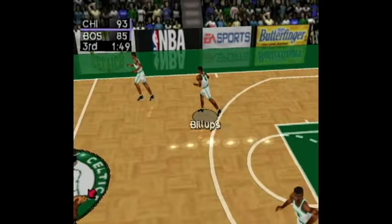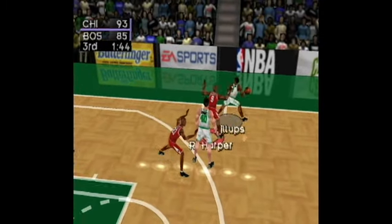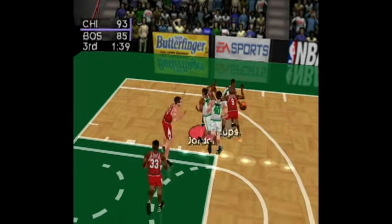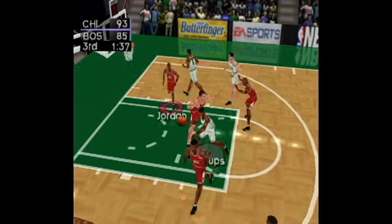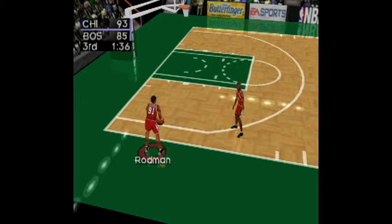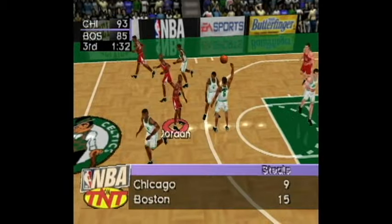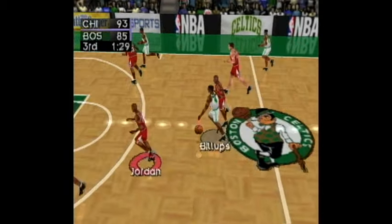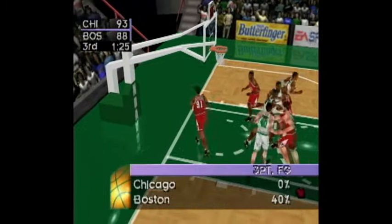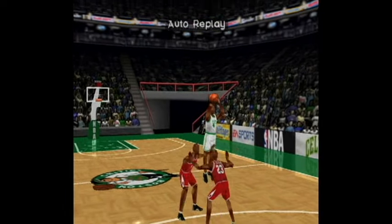Inbound pass to Billups. Billups, Mills, out of bounds. Chicago ball. Inbound pass to number 23. Mercer with the steal. Billups takes the shot. He gets the bucket. Let's check the replay.